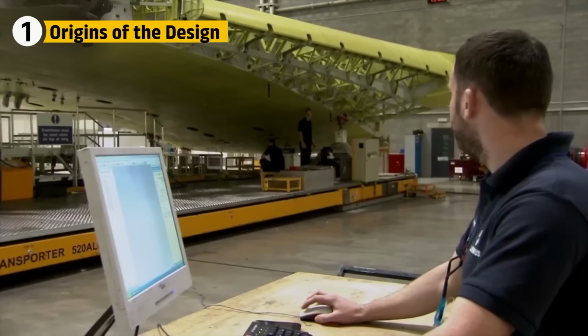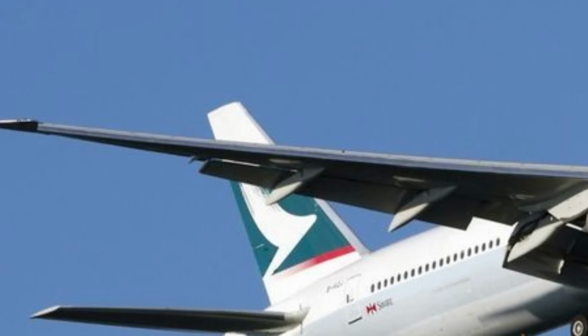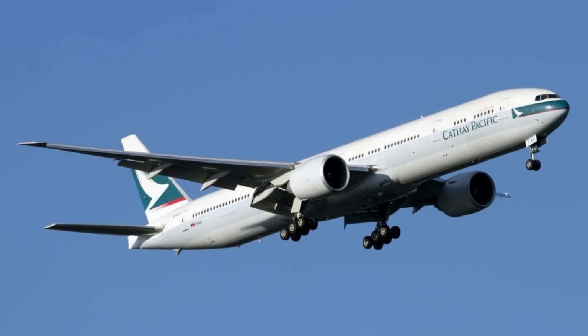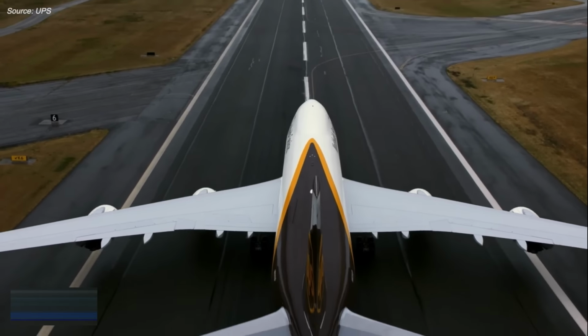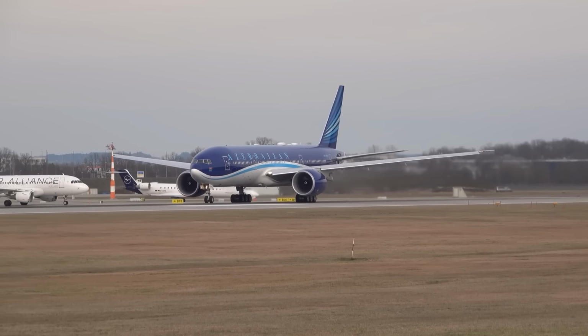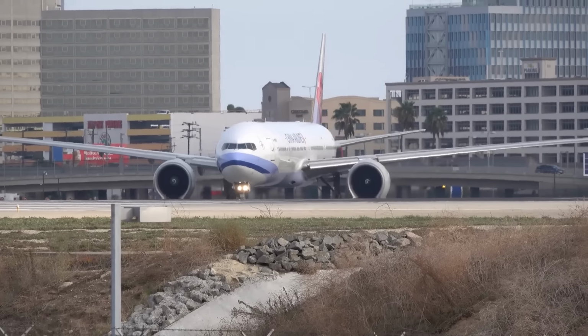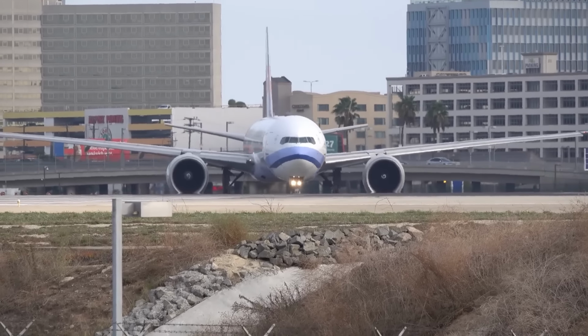When Boeing began sketching the 777, they had a challenge. Build a wing big enough for long-haul travel but efficient enough for 2 engines. Up until then, long-range aircraft like the 747 relied on 4 engines to cross oceans. The 777 was meant to do the same job with just 2, which meant its wings had to be longer and more efficient than anything before.